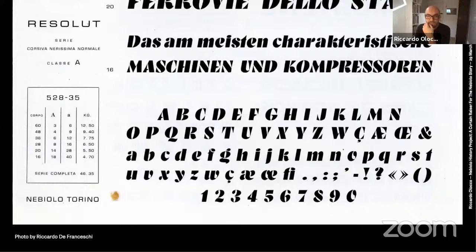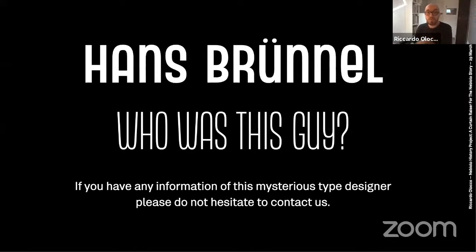A peculiar aspect of Resolute is that in Nebiolo specimens and catalogs, this typeface is often attributed to one Hans Brunel. And this is the only case among all Nebiolo typefaces, because Nebiolo typefaces are always attributed to the director of the Studio Artistico, which was Butti first and later Novarese. So, this is the only case when we have the name of a designer, apparently, on a typeface. Perhaps Brunel designed this typeface on his own and later offered it to Butti, who reviewed and published it. We don't have any information at all.